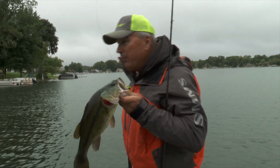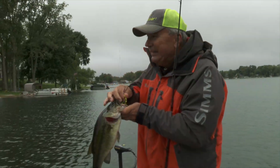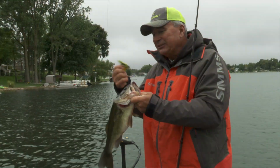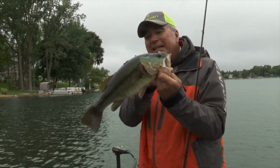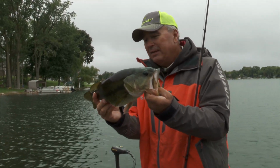Let me put my power poles down. I don't want to drift into the pads. He come, I mean, right out of the water. He wanted it. Those are sharp hooks. Nice belly, nice solid. Do you see how dark they are when they come out of the, what I call gunch, out of the thick stuff?